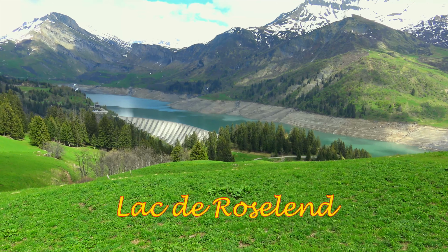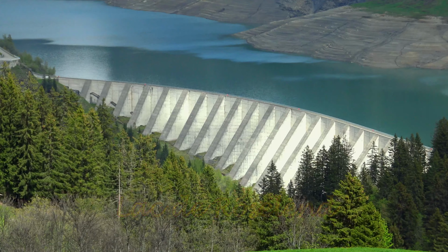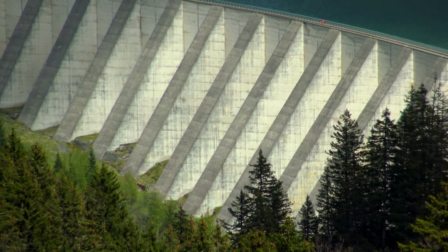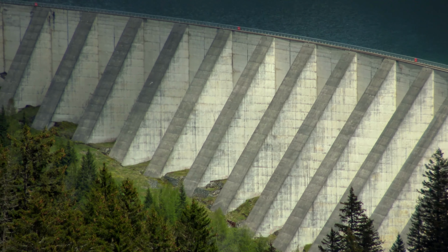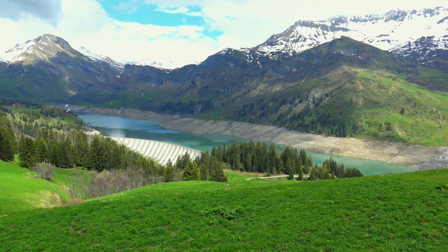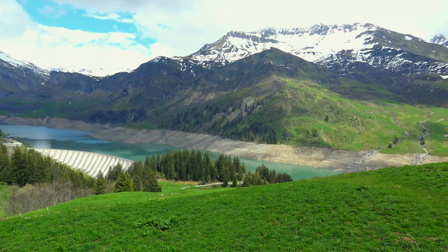This is Roselend Lake, and we saw that the water level was way down. We later found out that every few years, the lake is drained to allow the bottom to rejuvenate, or something like that. The lake is surrounded by several snow-capped mountains, providing lots of snowmelt to refill the lake.